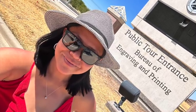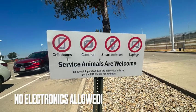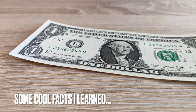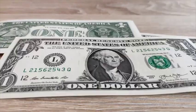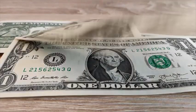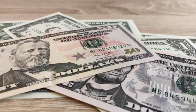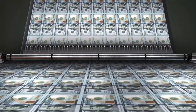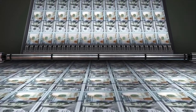Once we arrived, I realized that I cannot bring any cameras or any electronics, not even a smartwatch. But here's some of the stuff that I learned that I thought was really cool and worth sharing. Do you have any dollar bill with you? Whether it's $1, $5, $10, $50, or $100? Do you know how you can tell which of these notes was printed in Fort Worth, Texas?